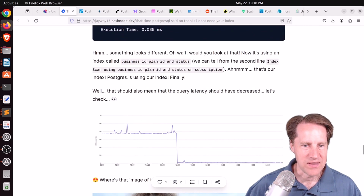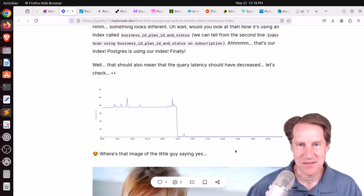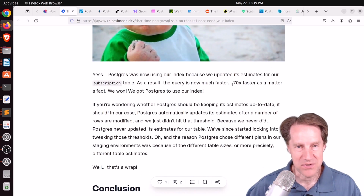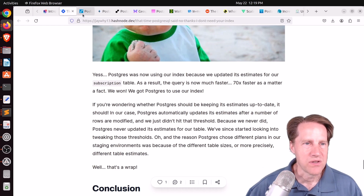And if you look at the latency chart, you can see it dropped like a rock. So that's why it's highly important to keep Postgres statistics up to date so the planner makes the best decision when running your queries. And after simply running an analyze and adding the multi-column index, of course, it resulted in being 70 times faster. But check out this blog post if you want to learn more.